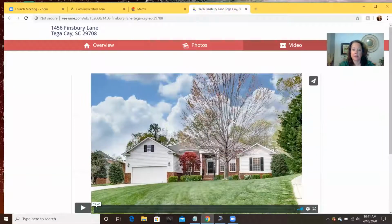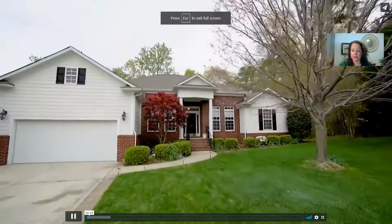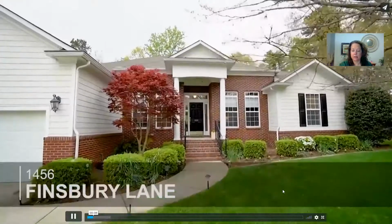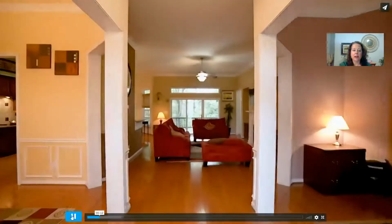There we go. And so you can see here, the home has a 2-car garage. It sits on a nice lot. I'm just going to turn that music down. See if I can turn it off. There we go. Walking up to the front door here, and inside the house.